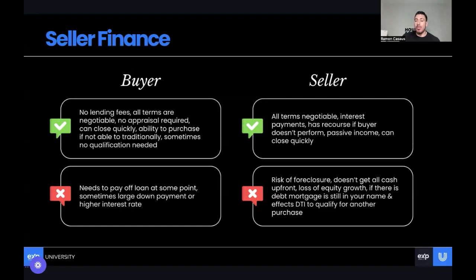If there is a mortgage, so if there's debt on the property and you're the seller, technically speaking, that debt still stays in your name. And if you were going to qualify or try to buy another property, a lender is going to recognize that as a current liability on your debt to income ratio. So it could potentially negatively affect your debt to income ratio if you're trying to qualify for a purchase. So very important to know. So that's the buyer and seller finance pros and cons.